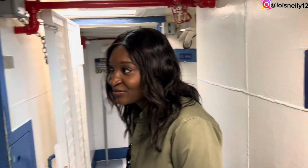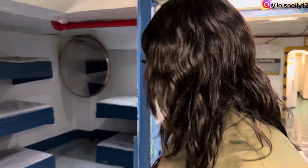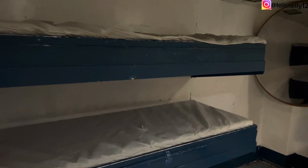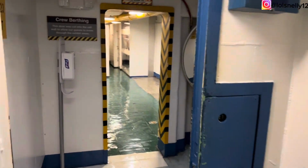Wow. This is how the story is. Three guys in the ship. This is one of the berthings. What kind of room is this? It's where we sleep. What if people are 6 feet? Any length. This is where you sleep.